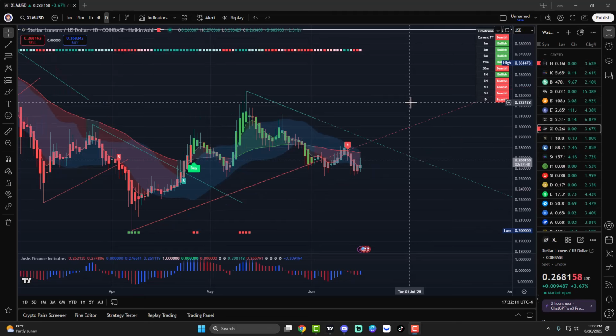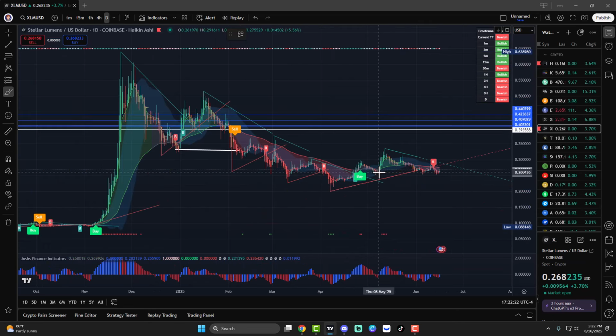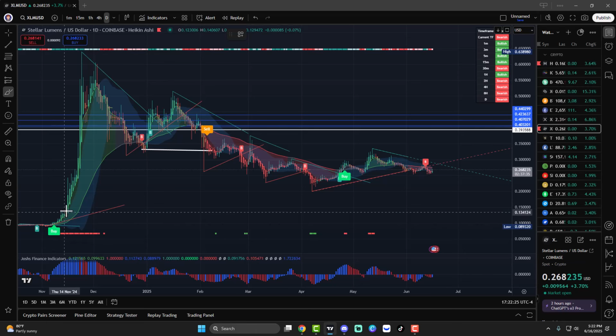Stellar Lumens is going to be another one that we're seeing a very high impact on. As you can see, Stellar Lumens did a similar pattern to XRP. As you know, XRP and Stellar Lumens kind of move together. You can see that we had a nice little pump here on Stellar Lumens, sold around that 38 cents. We've had another buy signal at this 26 cents.